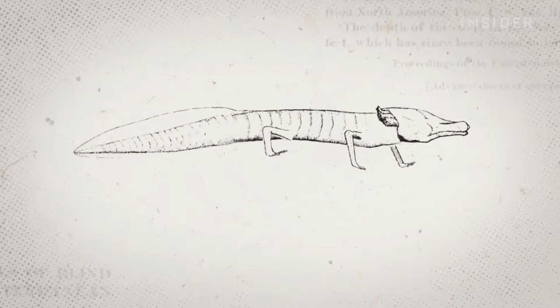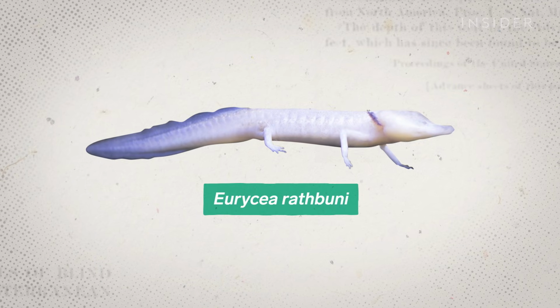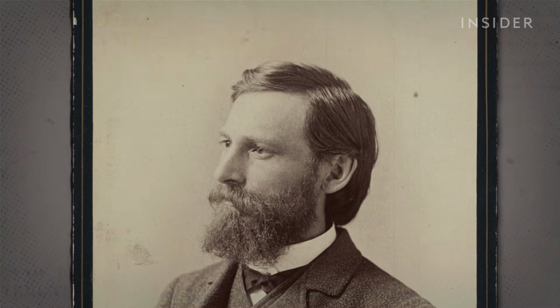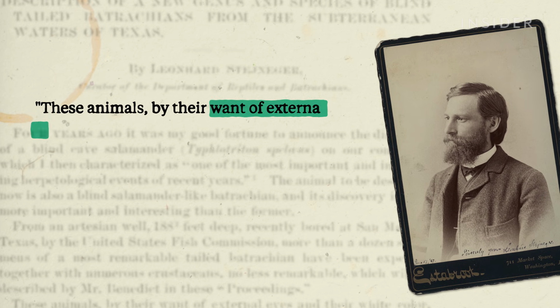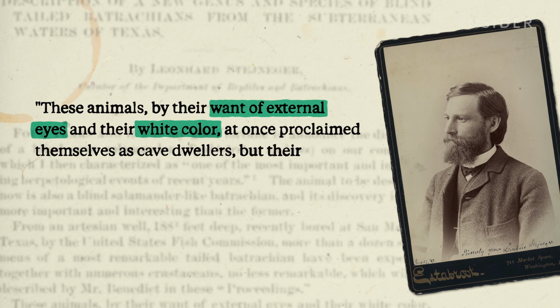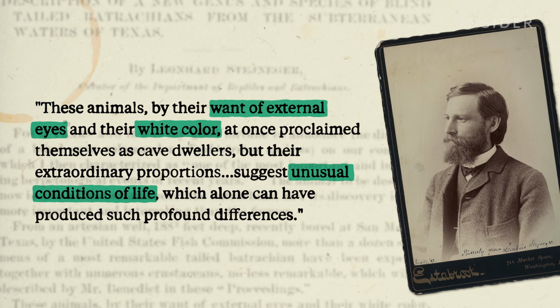Perhaps the strangest looking animal in this catch was a species dubbed Eurycea rathbuni, now known as the Texas blind salamander. Upon discovery, herpetologist Leonhard Stejneger described them as such. These animals, by want of external eyes and their white color, at once proclaimed themselves as cave dwellers. But their extraordinary proportions suggest unusual conditions of life, which alone can have produced such profound differences.